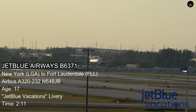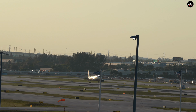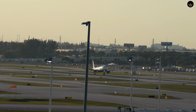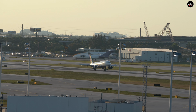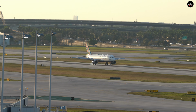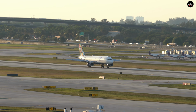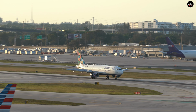JetBlue 371, the vacations livery, inbound from LaGuardia. Another JetBlue special livery. There's a lot of dead channels on my radio I gotta block out.